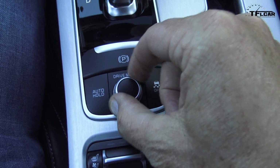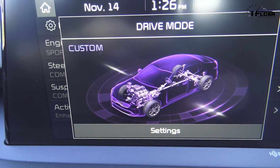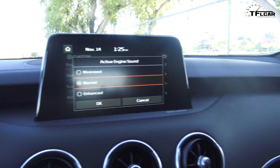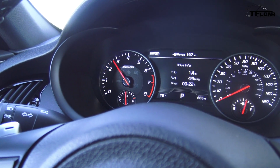There we go. You said you can change the engine note inside the car, right? It's augmented. So how do you do that? Right, so there's a couple ways to do it. Once the vehicle is in normal or comfort mode, the engine note delivers an engine experience I'd expect out of a premium vehicle. Once you select the drive mode into sport mode, it actually enhances that engine note to a little higher sound.